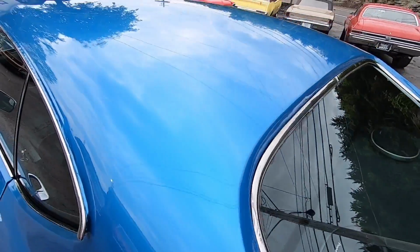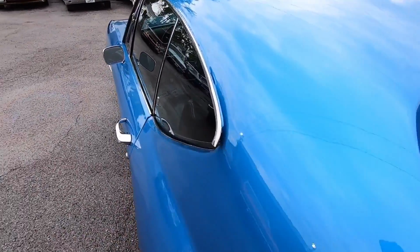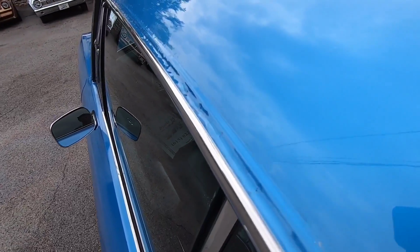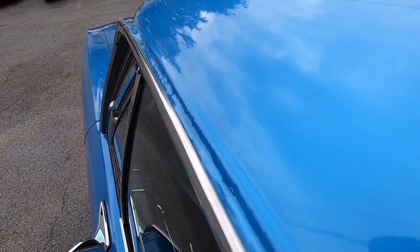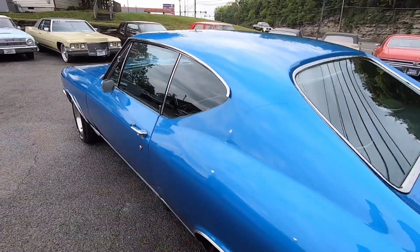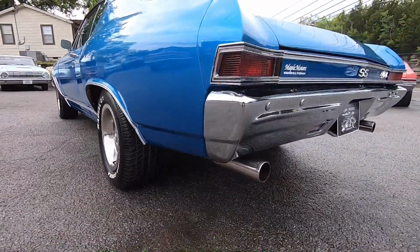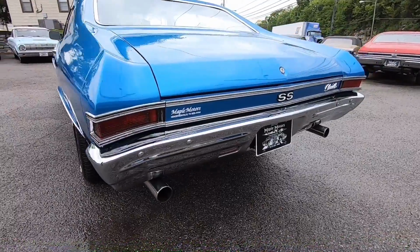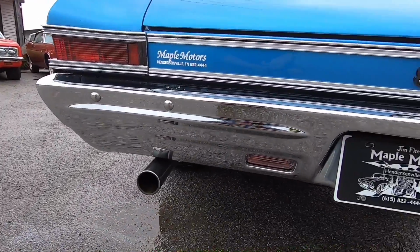Trim around the back windows looking nice and clean. We got some little dimples down in this crack here. Very common to see that. Hard spot to get paint down in, put it that way. Rear bumper also has been replaced. You can tell there's no scratches. I don't even see any imperfections on it.